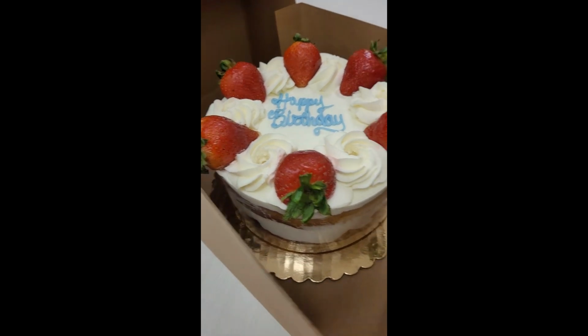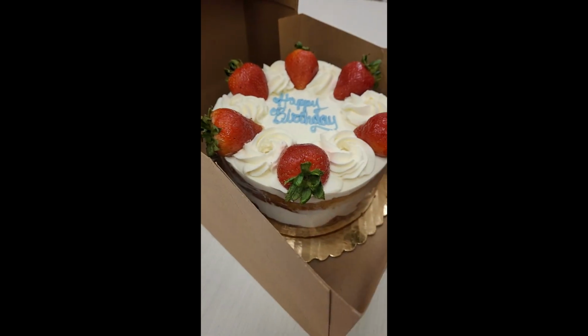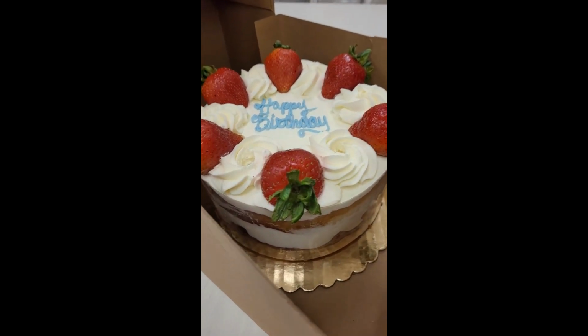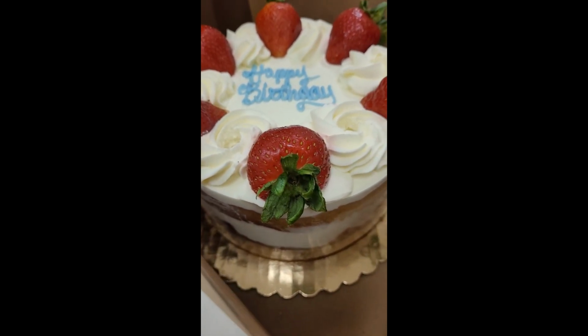Hey y'all, I'm at work. My coworkers bought me a cake, y'all. It's so pretty. I'm taking my cake home. Cut Florida a piece, and then I'm taking me a cake home.